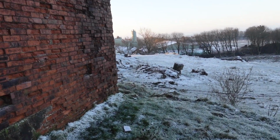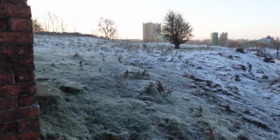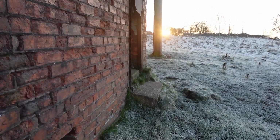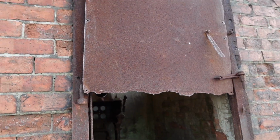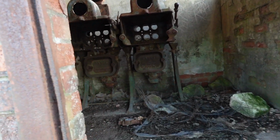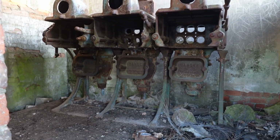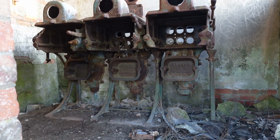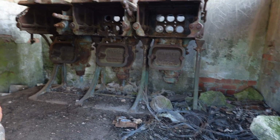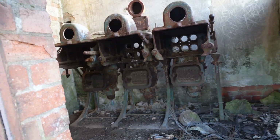Let's come around the other side. I've lost Phil, Ande and Nikita. I'm not sure where they've gone. Can you get in this end? You can, but I might have to duck down. Oh yeah, see the door's at it a bit. It's like an upside down stable door. Oh yeah, look at that. So there's some machinery. Wow. Not sure what that is, but it's been left there for a very, very long time.